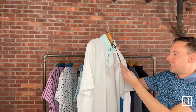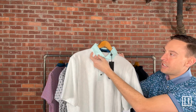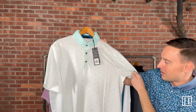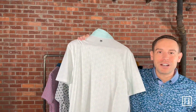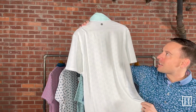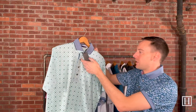Here we have the Lion's Tooth, also in Arctic, retails for that $118. This one will have just that 3-button placket. Again, that contrast collar in a contrast fabric. So great colors, simple pattern throughout here. We tried to grab some wild polos, and we also tried to grab some more, I'll just call them a little tamer. And we just really like the color throughout on this one. Again, $118. All the polos are $118 other than the couple of striped ones that I'm going to show you. So that'd be an easy way to remember.